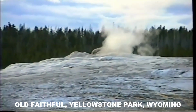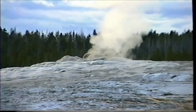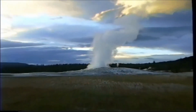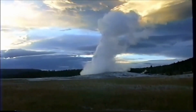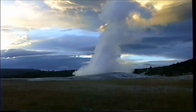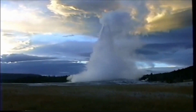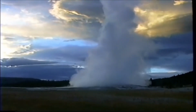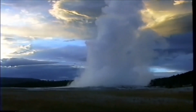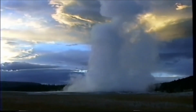Now, I had heard about Old Faithful for many years and seen pictures and postcards and stuff on TV, you know, your typical nature shows and all that. But to be there and actually see it happen, it's a totally different experience. It's something that my wife had wanted to see ever since she was a young child. Now, she went out west many years before I did, but for some reason, her family decided not to hang around and watch Old Faithful do its thing.